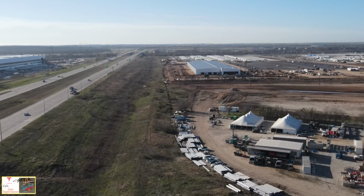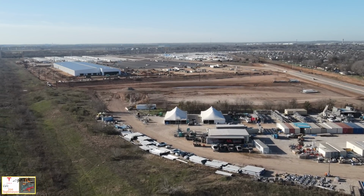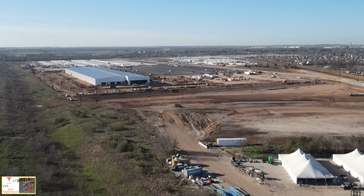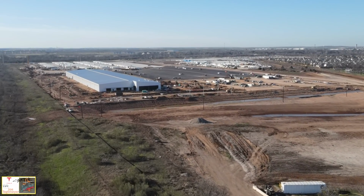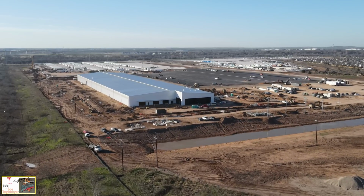Well, good morning from Giga-Texas on a rare Thursday flight for me. I went ahead and flew today instead of tomorrow because of forecast cold and high winds tomorrow. But I'm glad I got a chance to fly today. There's a lot to see, a lot to discover.